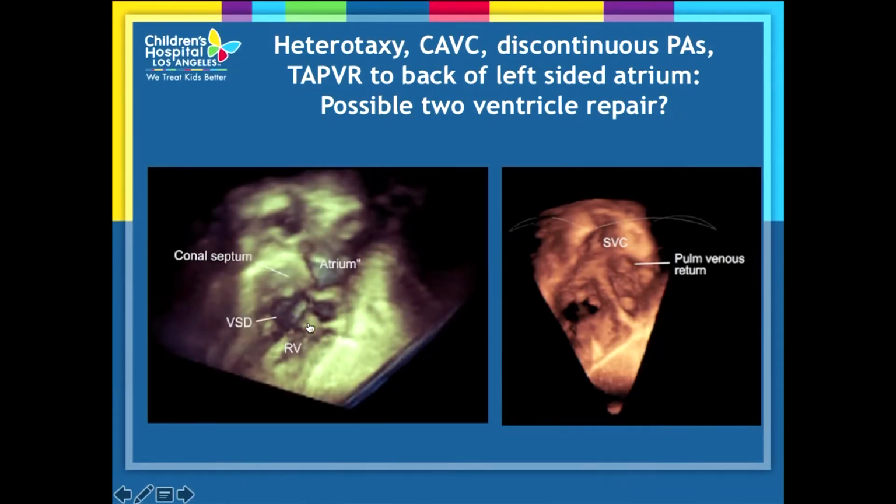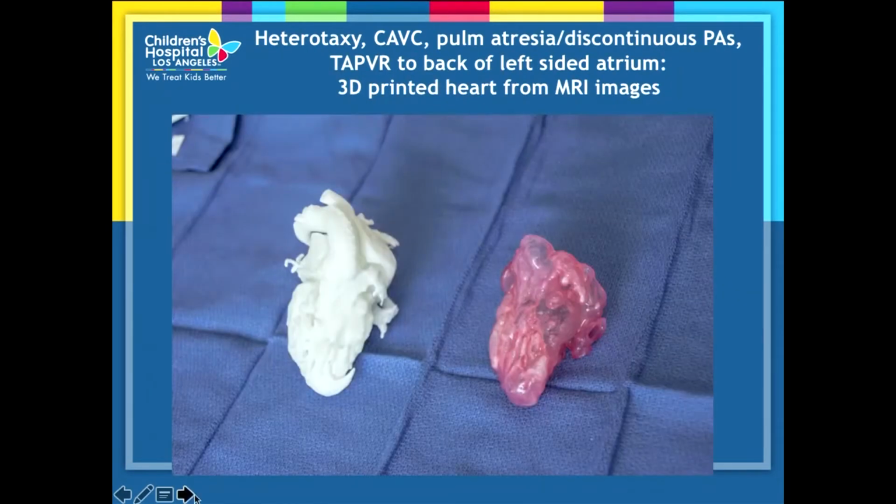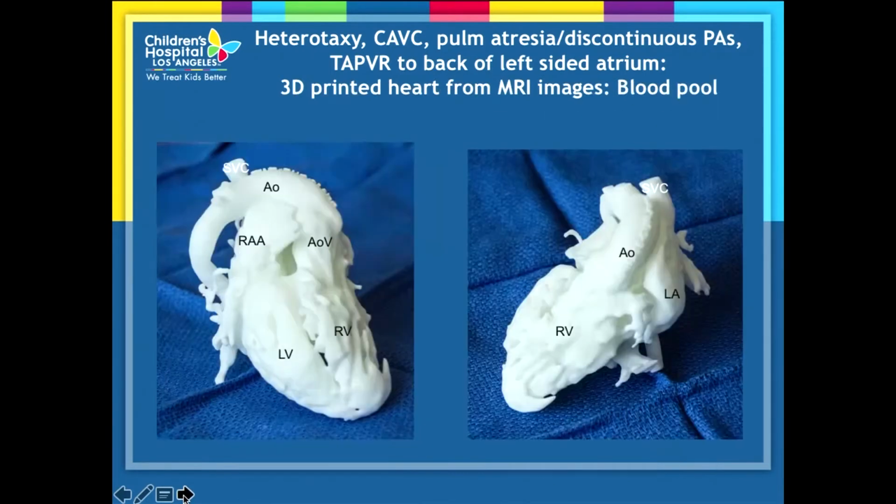And you can kind of see that here too. This also shows the pulmonary venous return as well. I just want to move on over here in the interest of time. We did print this model over here too, so I'm just going to show some pictures of it. One was blood pool models. This was with hard plastic. This is actually with a more translucent, softer plastic over here too.